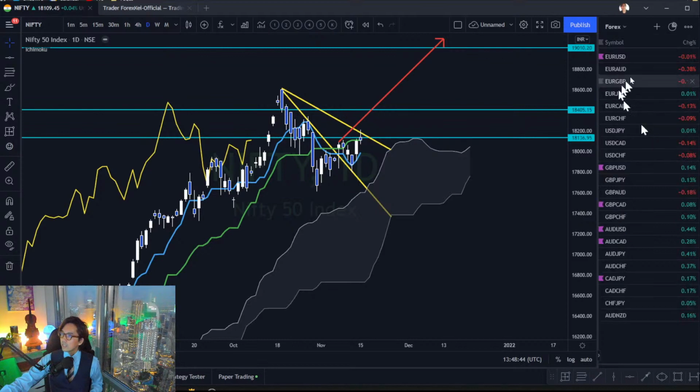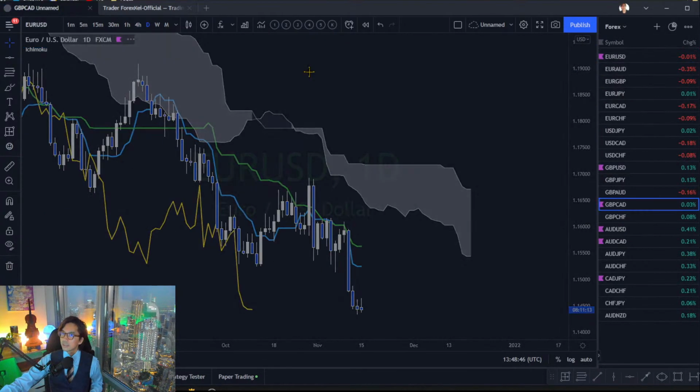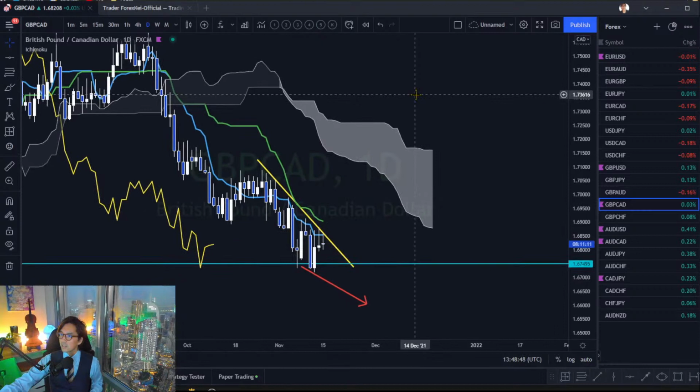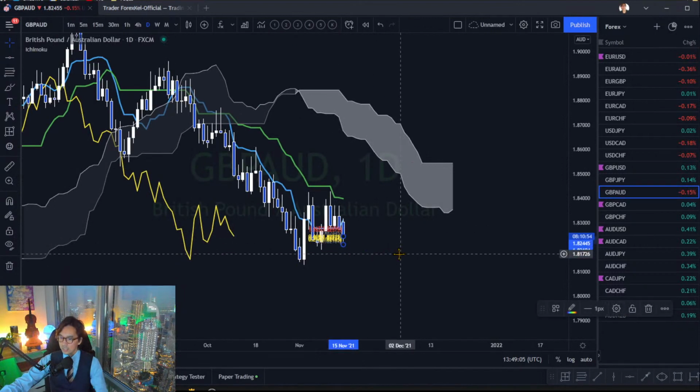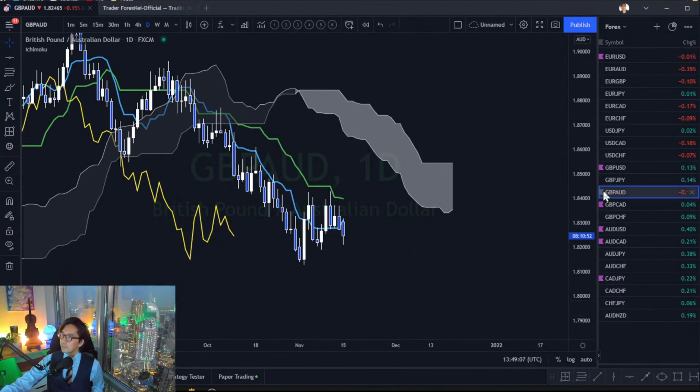So let me see some other trending pairs now. Pound CAD is trending down also, and it has been resisted by this descending trend line, and it's about to break the support. So I'm looking for the sell chance now. And the pound AUD was also going down in the daily chart. So we're continuously looking for the sell on this one.